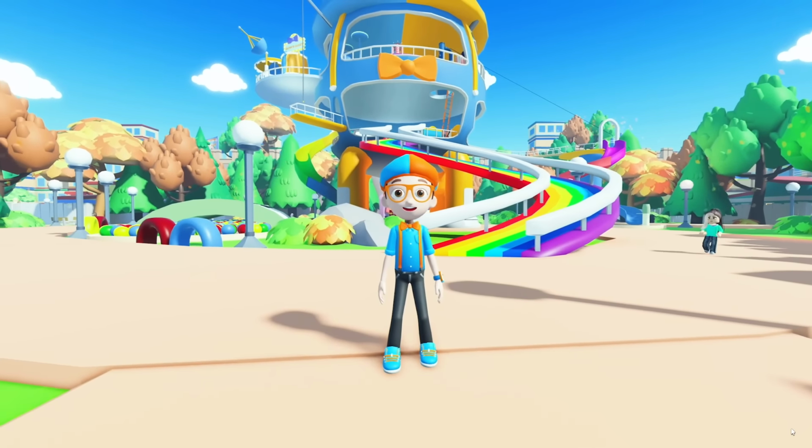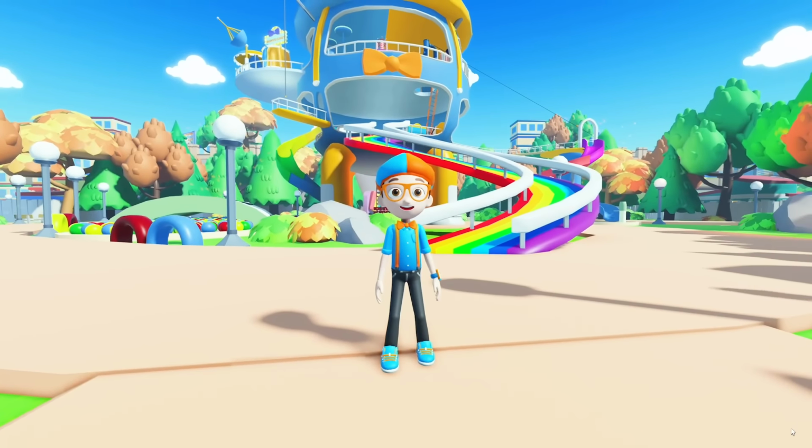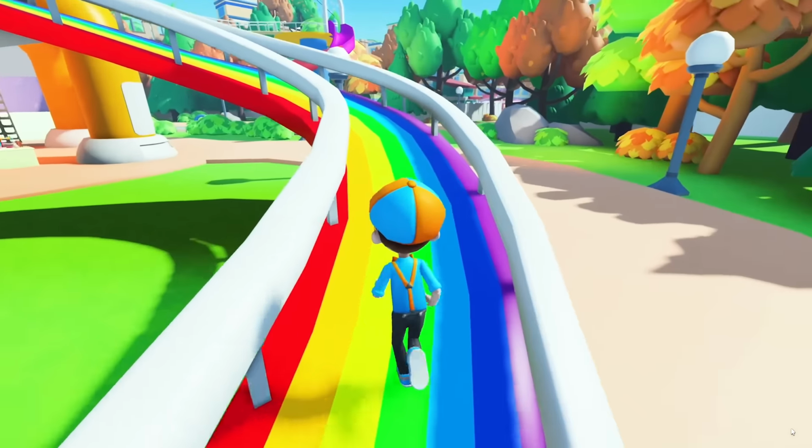Hello, it's me, Blippi. Welcome to my clubhouse at Curiosity Cove. Can you help me find some things to count? Great, let's go. Ooh, rainbow ramp.